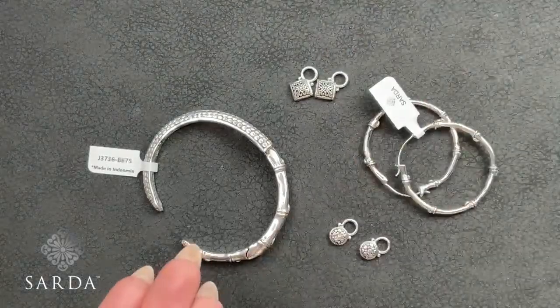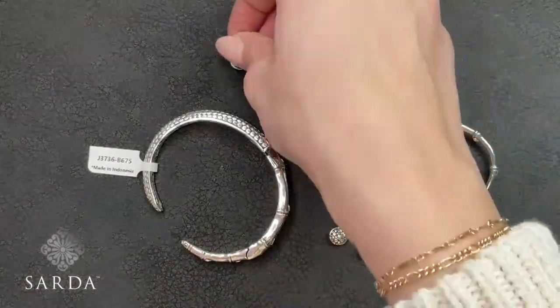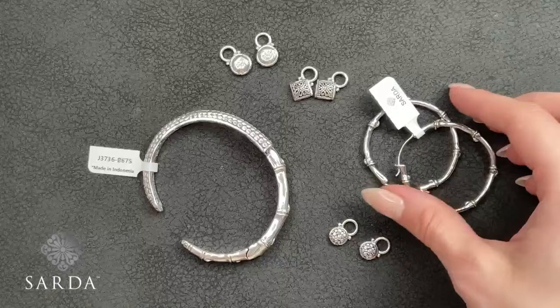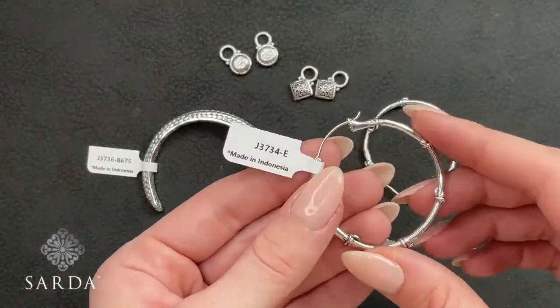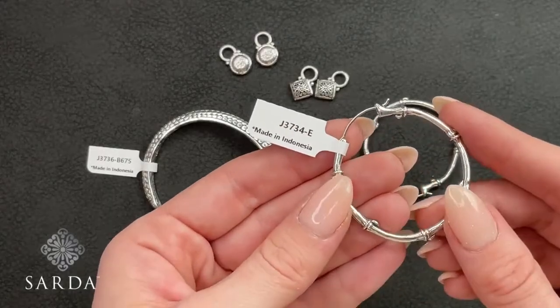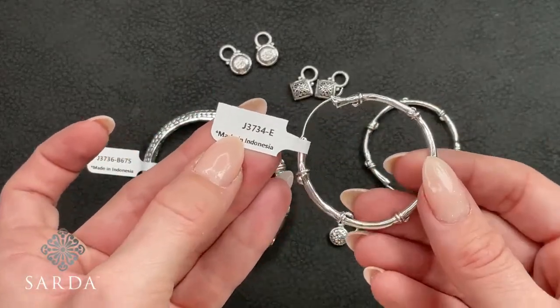I love just the hoop. How fun are those hoops? The hoop is a really good basic. Right? And then you get the additional charms, and you can wear the charms on the hoops. You could hook them on like a little bracelet, like the little lobster claw bracelet. Oh, yeah, you sure could. Okay, let's start with the earring then, since we're so excited about it.